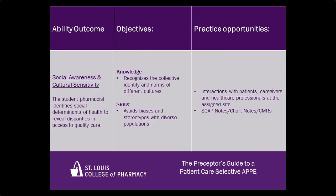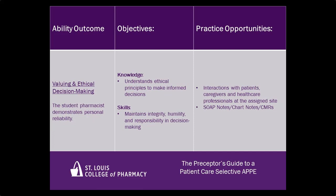Throughout the rotation, the student will likely be exposed to patients with different social, cultural, or religious backgrounds than themselves. Students should be respectful of these differences and understand the social determinants of health of differing populations to ensure that patients they are treating have access to quality care. The student's demeanor should consistently be professional, exuding confidence, trust, and respect. They need to be ethical, assume responsibility, and above all, put the patient's needs first.